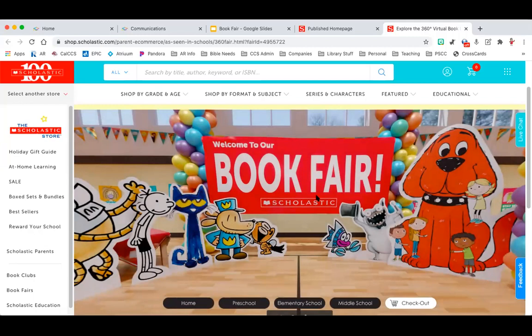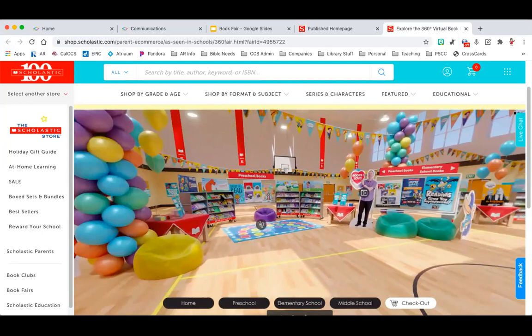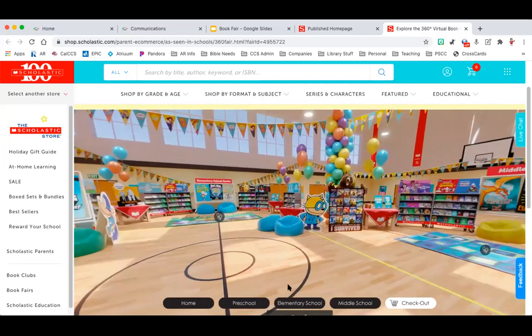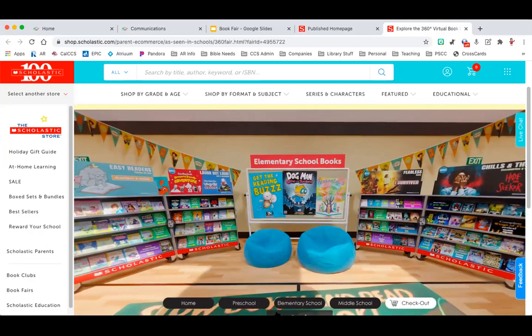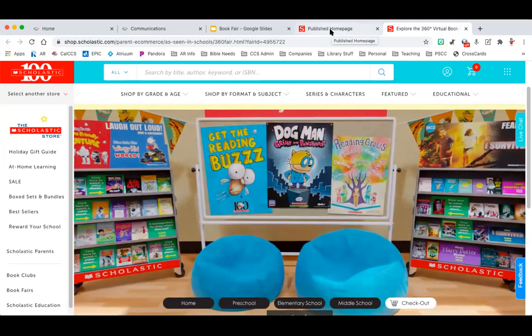But I wanted you to see this cool virtual book fair that you can look through since we can't be there in person. You can click and drag it around to see the whole thing. You can click elementary school here to get specific bookcases of elementary, specific ones for middle. And then, of course, you can zoom in. I can't get to my magnifying glass right now, but you can zoom in with the magnifying glasses down here in order to see more of those books up close. So feel free to have some fun with that.